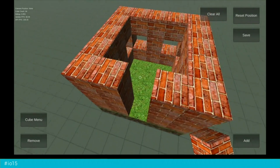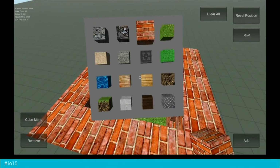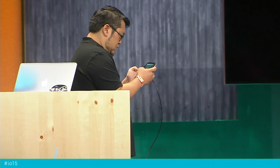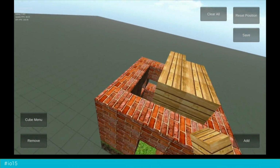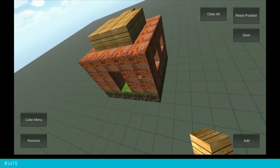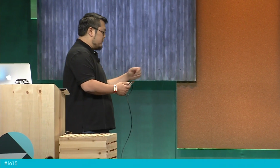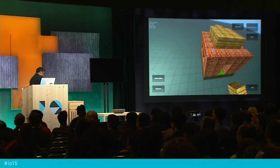Okay, so now I have my walls built, and let me build a little wooden roof. Here we go. So just in about a minute or so, I was able to build this little structure that's located here in the middle of the screen, middle of the stage. And I can walk to left and right and look at it from different angles.